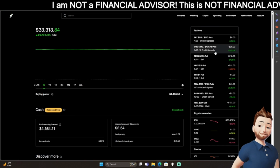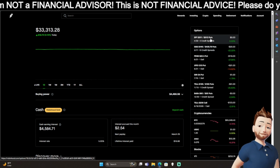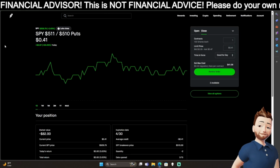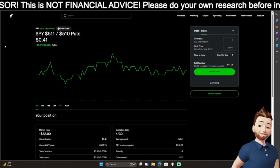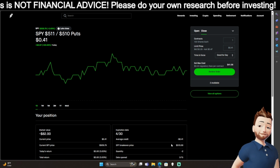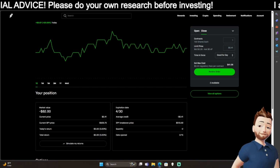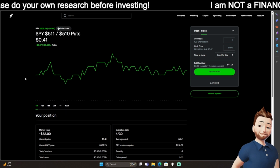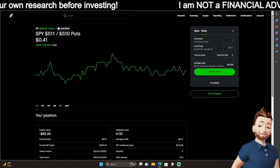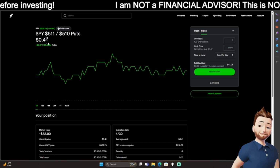So I did go in with QQQ. That one was on Thursday at the market close, and then I opened up 2 more put credit spreads on the other major index, SPY, which is the S&P 500, and that one is 2 contracts. As you can see right here, 2 contracts, $41 each, so it's $82 in premium total, and that's for SPY to close above $511, and that one is to expire in about a month and a half.